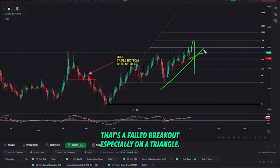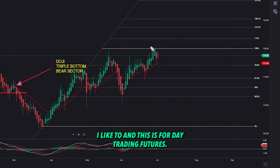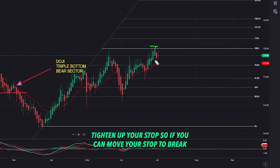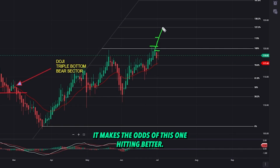That's a failed breakout, especially on a triangle. So if you put a trigger above this, what I like to do is double down. And this is for day trading futures, I like to hit half my position here or a big position here, tighten up your stop. So if you can move your stop to break even, add more here. Boom. It makes the odds of this one hitting better.